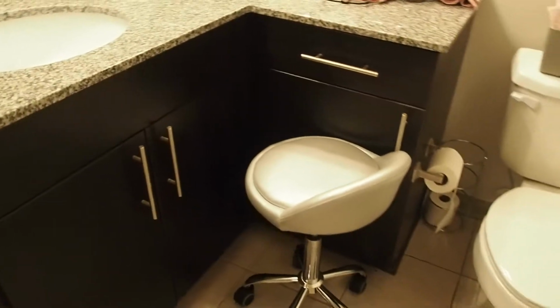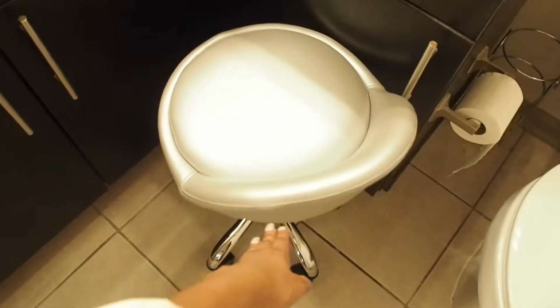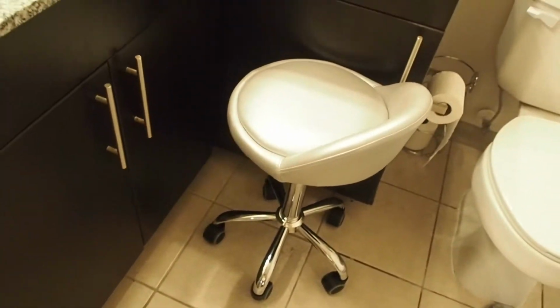This bathroom is small, but I was lucky enough to find a small little chair. I got this from Home Goods for like $30. So I got the chair so that way I could do my makeup. I have my vanity, sort of, kind of. I do want to eventually get an actual vanity mirror besides this one. But this will do for now because I'm lazy and I need to do my makeup that way.